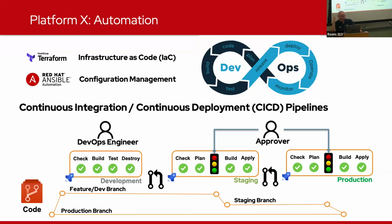Once it is, another pull request is done. Now a manager, who doesn't do the code and doesn't have access to anything else, reviews that and approves it. The same process happens in production, and then that gets merged back into the production branch. Again, the production code branch represents everything that's currently in production.